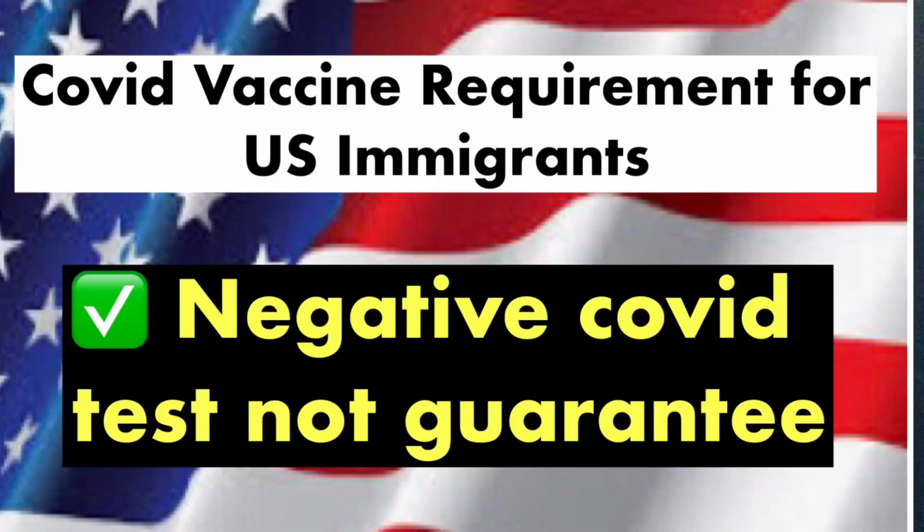So what if you have a negative COVID test at the time of your medical screening abroad? For example, you're applying for a K1 visa and during your medical exam you already have a negative test. Under this rule, a negative screening for COVID-19 at the time of the medical evaluation does not guarantee that the applicant will not have COVID-19 at the time of immigration to the US.